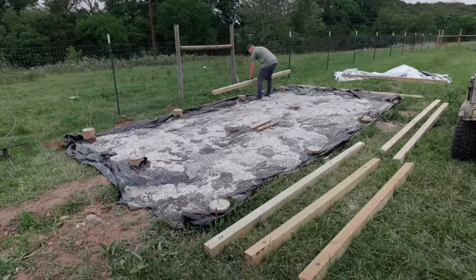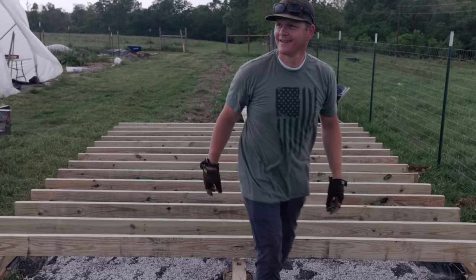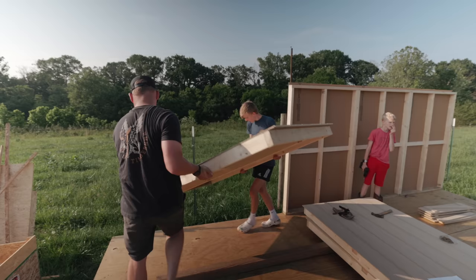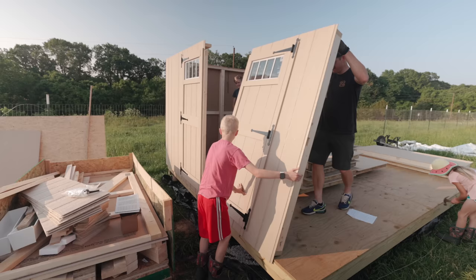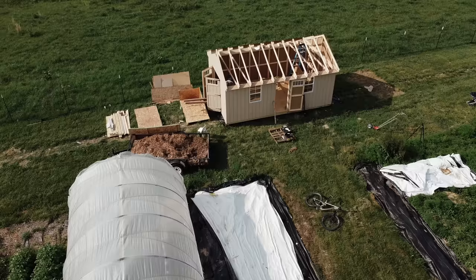Over the last month, we have been working behind the scenes on a big project. I am so excited about it. It's like a dream come true. It is a new garden shed, and this is no ordinary garden shed. We've finished both the outside and the inside of this shed, and not only is it beautiful, it's also going to solve a huge problem that we've had with our garden from the beginning and be very functional.